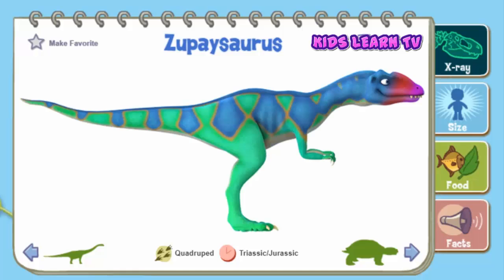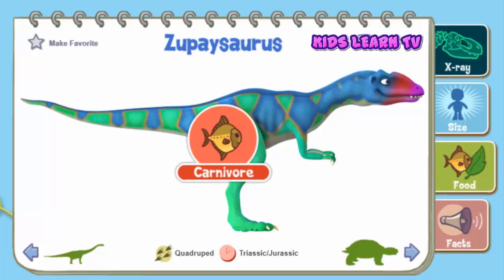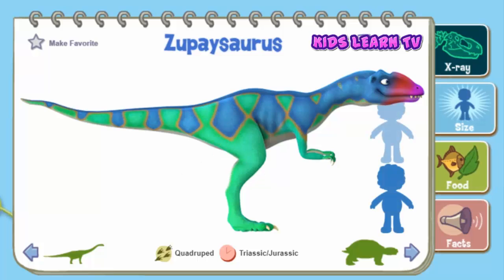Zupasaurus. Zupasaurus is one of the earliest known theropod dinosaurs, dating back to the late Triassic period, over 200 million years ago. Zupasaurus was a carnivore, or meat eater. This animal was about 2 kids tall.